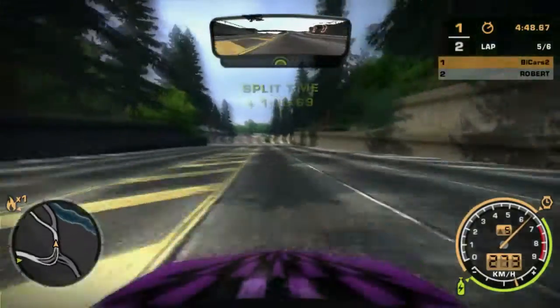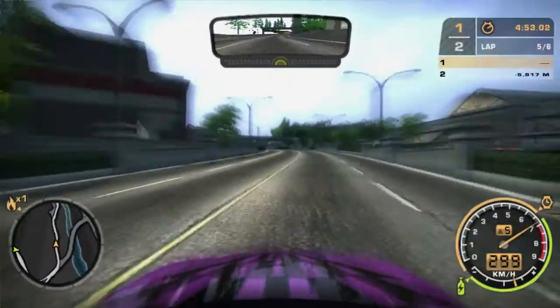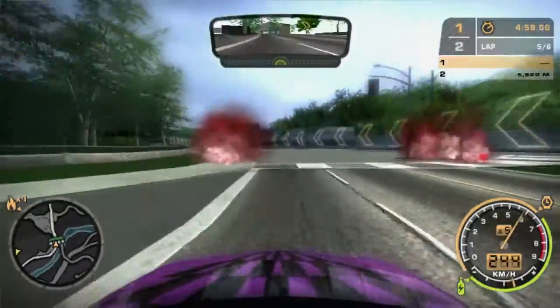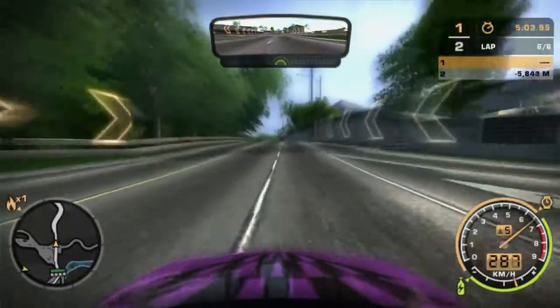Oh God. Somehow managed to keep it off that, although that kind of hurt my time a bit, unfortunately. So I'm going to have to give it my all for this last lap. Pretty good round there, 59.45. Okay, come on, let's make this last lap count. Let's do this shit.